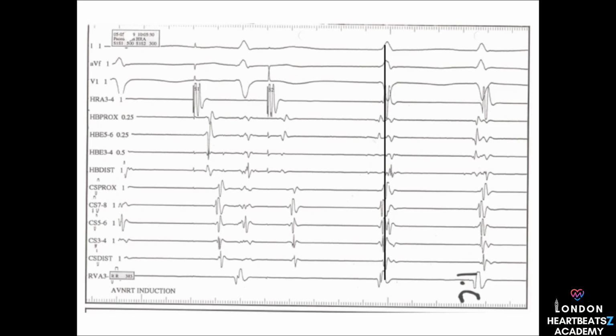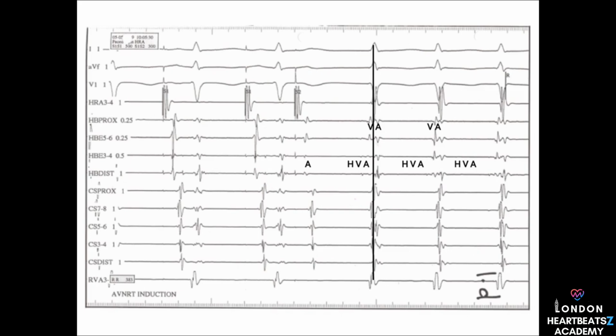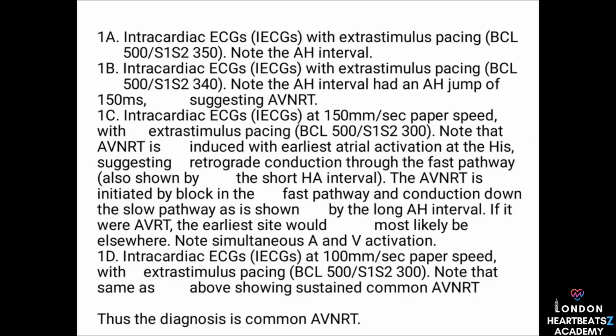Exactly. Now, figures 1C and 1D are showing us the same pacing but at different speeds, but the main point is still the same. We're inducing AVNRT. The earliest atrial activation is at the His bundle, which means it's going backwards through that fast pathway, and the atria and ventricles are being activated at the same time. So visual confirmation of AVNRT. Right. Let's move on to figure 2A. This one's showing ventricular extrastimulus pacing, remember, where we're giving the ventricles a little nudge.